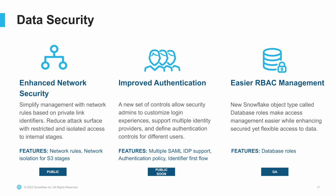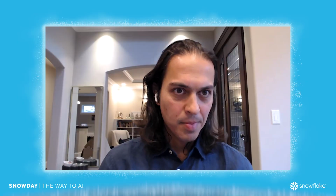We are now seeing the general availability of database roles. These are Snowflake object types that make access management easier while enhancing secure yet flexible access to data. Database roles also provide the ability to have centralized governance over sharing data as a provider when serving multiple consumers. All right, now let's switch to the demo environment.